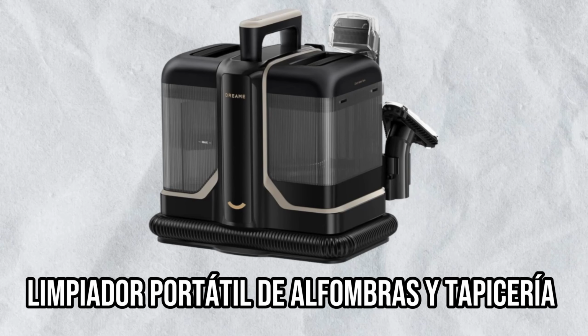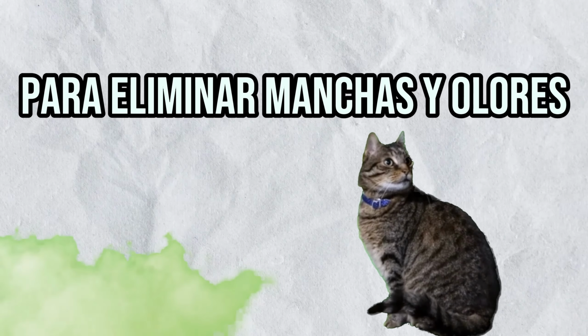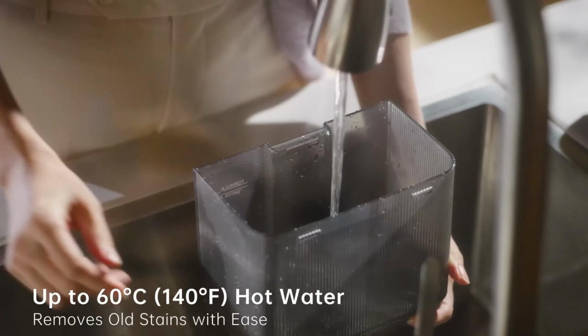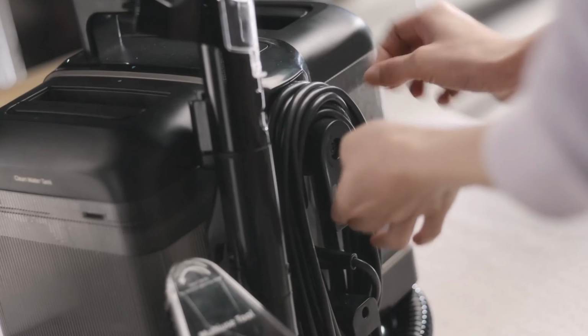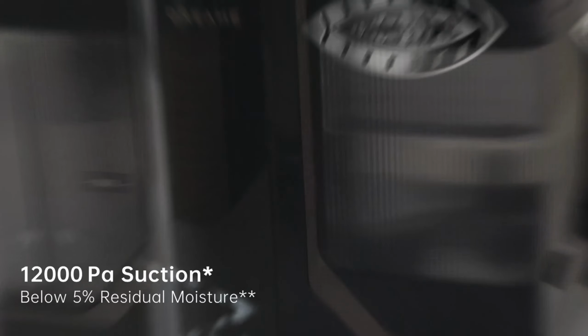Portable carpet and upholstery cleaner. More and more people are seeking professional cleaning services for their homes, businesses, and cars. Pet owners also need effective stain and odor removal solutions. The key benefits of this service are: effective in removing stains and odors; savings, since cleaning a carpet is cheaper than replacing it; health and hygiene, eliminating mites, bacteria, and allergens; and comfort, since many people prefer to pay a professional.